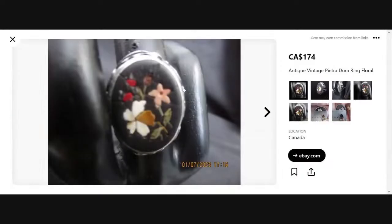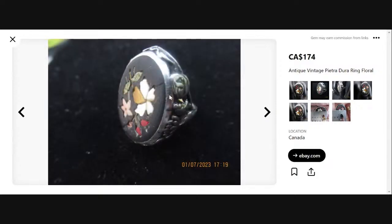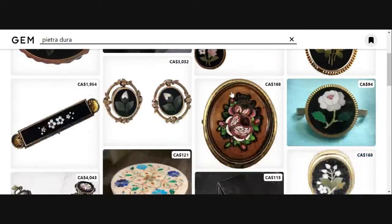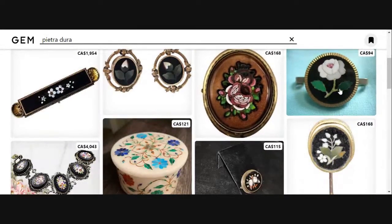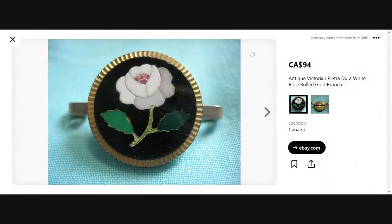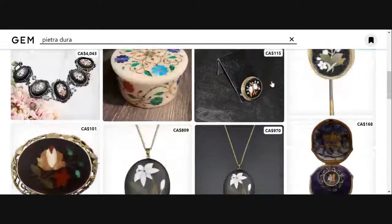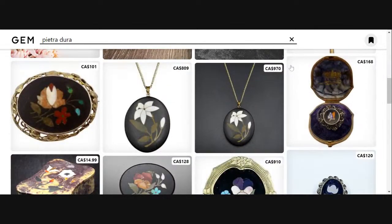We've got this example, which is beautiful, but it has a fair bit of cracking in it. So personally, when I'm buying jewelry, a little damage is sometimes okay, but something like this, I begin to worry about the stability of the item. So this is probably not a piece, and it's a ring, so it's been knocked around, that I would go for. But something like this, which is still a reasonable price in rolled gold for $94, is a little bit more reasonable. And I'm going to see if I can find a beauty that stands out.